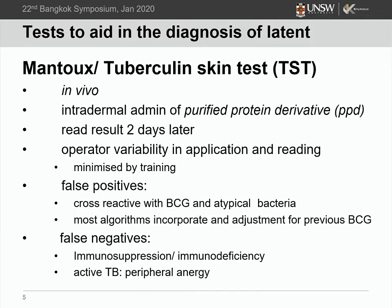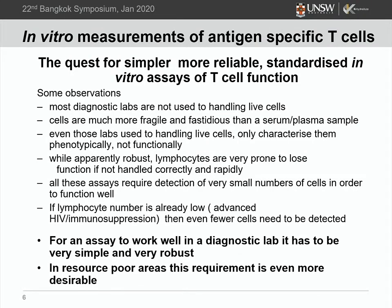And then there is quite a high rate of false negatives. It's particularly prone to false negatives in people that have an immunodeficiency or who are on immunosuppression or immunosuppressed for other reasons, such as diabetes or renal failure. And it can be negative in people that have active TB, and particularly miliary TB, through this phenomenon called peripheral anergy. So the limitations of this test have then resulted in the quest for a simpler assay that's somewhat more reliable.